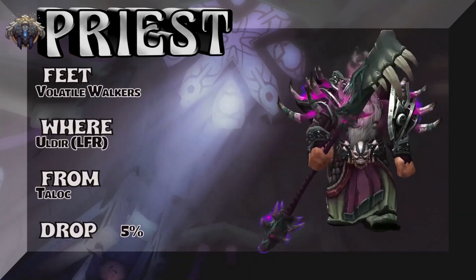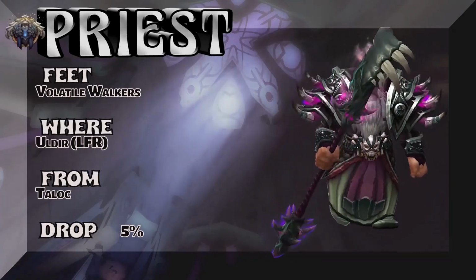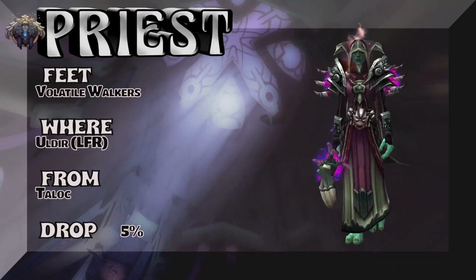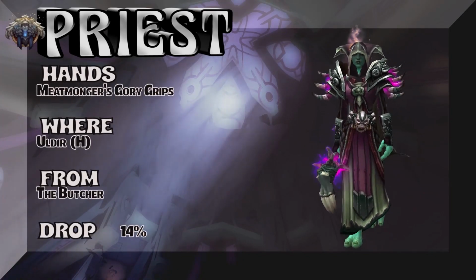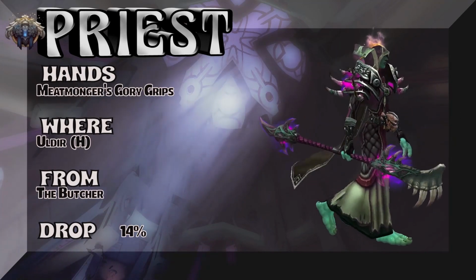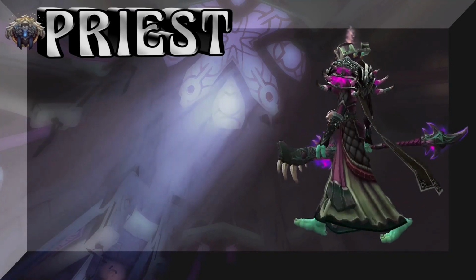Volatile Walkers, Uldir, LFR, Taloc is the boss, and 5% is the drop rate to get the boots. Got a Lady Troll who's going to show you the hands, which is out of Uldir. That's not right. It's actually Highmaul Heroic. The Butcher is the boss, 14% is the drop rate to get the hands.